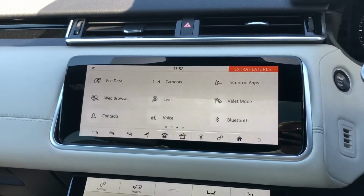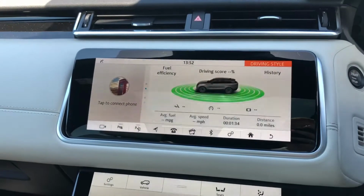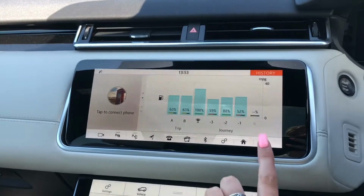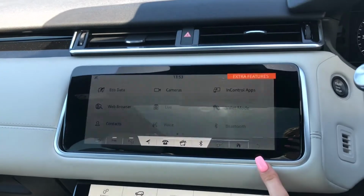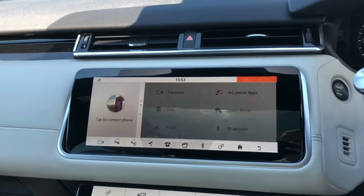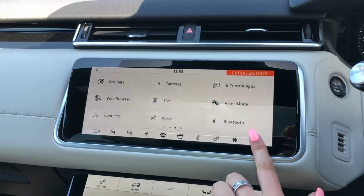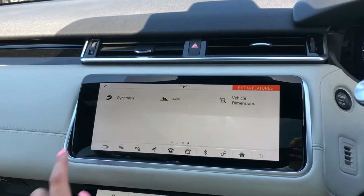Touchscreen with different functions, including eco data, showing you how well the car's been driven, for example, if you're braking too hard, and you can also see your history. Valet mode, meaning you can lock the screens where valets can only access your climate control, keeping personal information secure.